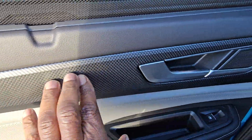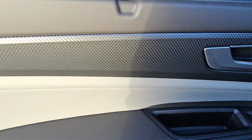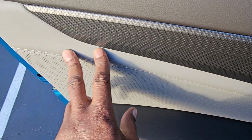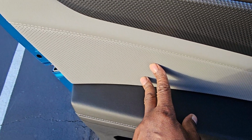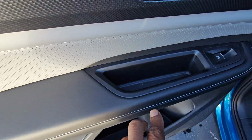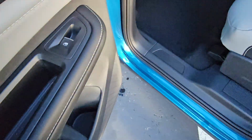You do get carbon fiber pattern right here around the door handle. There's no lock back here. And then you have the leatherette here, that's the crystal gray, and then perforated leatherette down below it, and then regular black leatherette down here with a single contrast stitch. Buttons for the door handles there, three little storage cubbies here as well.